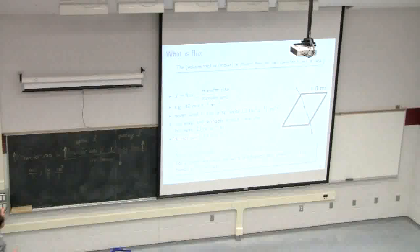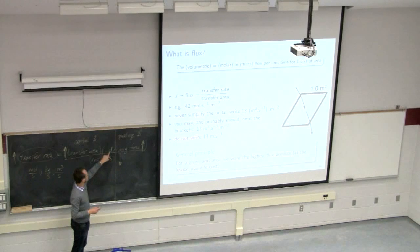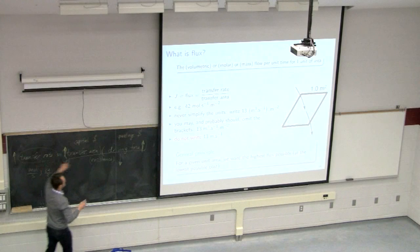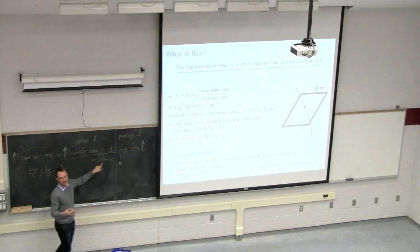We want faster transfer rates by using high pressure drops, high driving forces, so large delta P's, but you put a large delta P across a very thin membrane and that membrane is just going to break. Okay, so we can't get infinite transfer rates by just jacking up our delta P. We can't just go higher and higher and higher on delta P. That membrane is eventually going to fail.